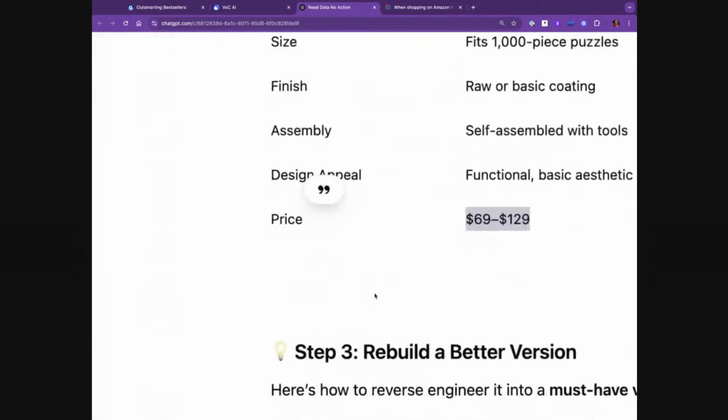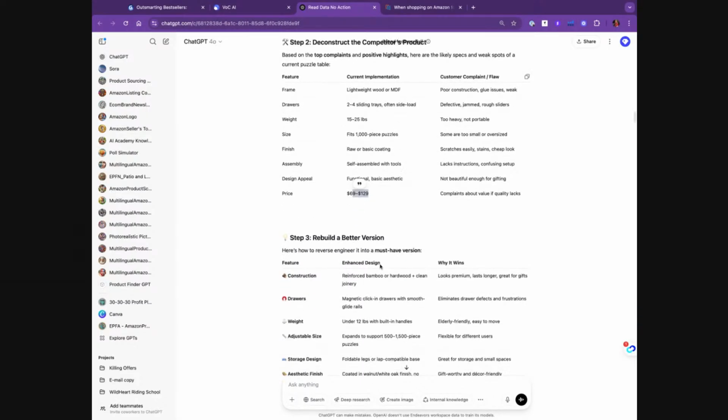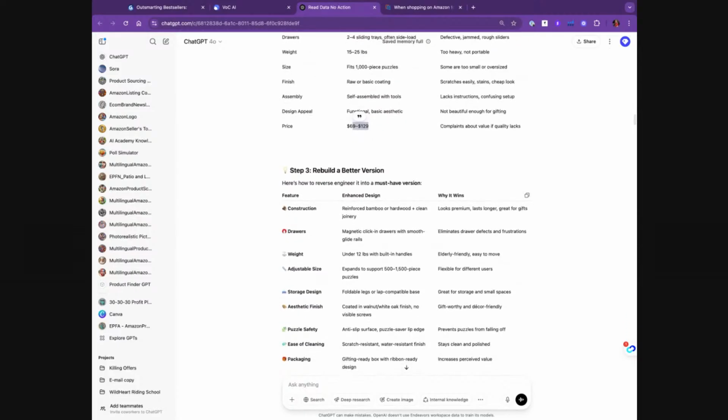And if you will take a look, the price point at 69 to 129, which means this product can be purchased on the low side and on a high side. And when I was doing the monitoring, you actually can purchase this product way higher. You can buy it at like 200 or 250 or even more if it's luxury, but not for Amazon though.